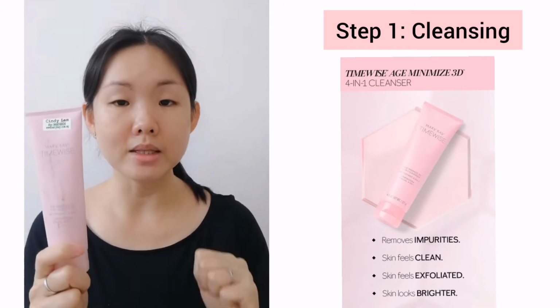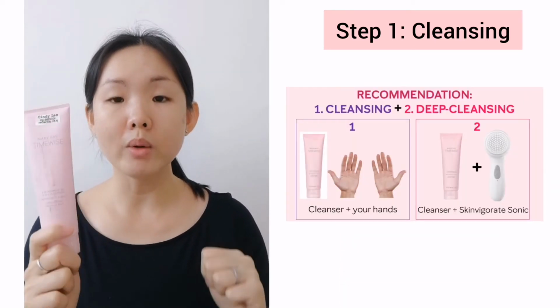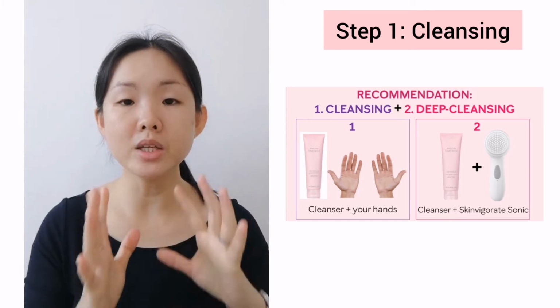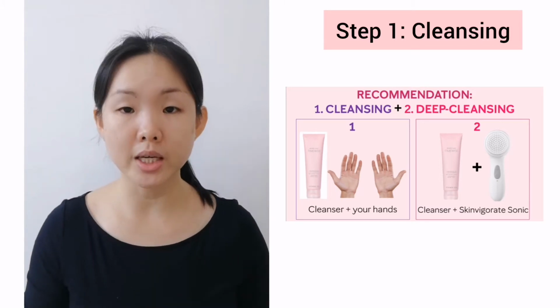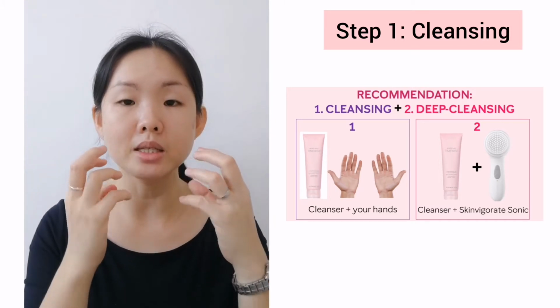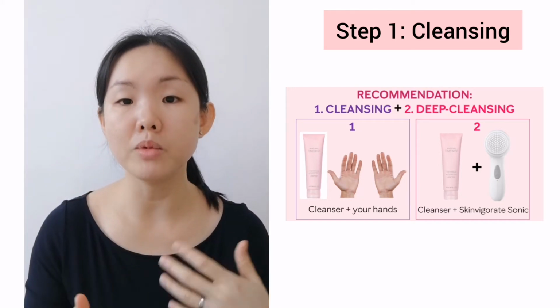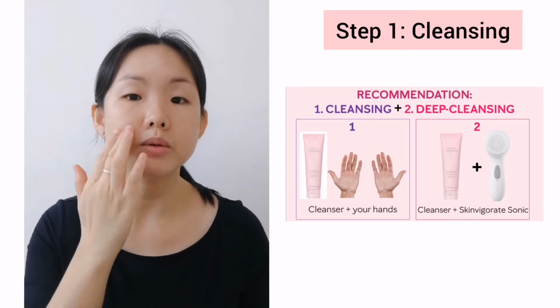So for today's demo, I'm going to show you how to use this cleanser to actually wash the face. When we wash our face, we usually use our fingers, right? But if let's say your skin doesn't have any pimples, or probably just 1 or 2 pimples, I suggest that to make sure that you keep your skin clean, healthier, and also to help your cleansing to be faster, to save time, and to also make sure that it helps you to clean your pores.